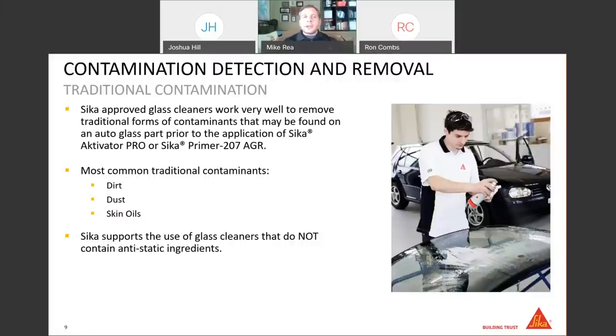Most of the things that you're going to encounter on a day-to-day basis, we would consider traditional contamination. So we're talking about dirt and dust and oils from your fingers and things like that. These are typically very easily removed with just application of glass cleaner.